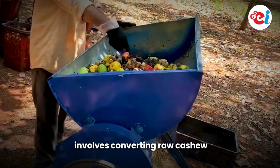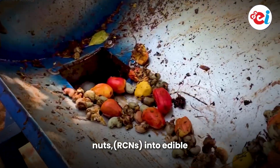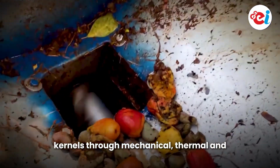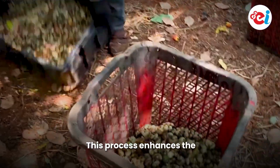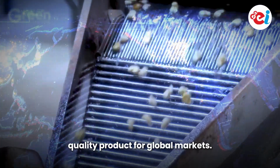Cashew nut processing involves converting raw cashew nuts, RCNs, into edible kernels through mechanical, thermal, and manual methods. This process enhances the value of raw cashews, ensuring a high-quality product for global markets.